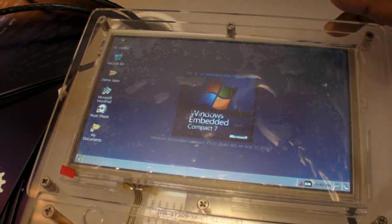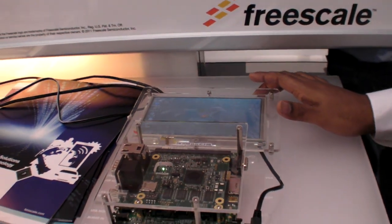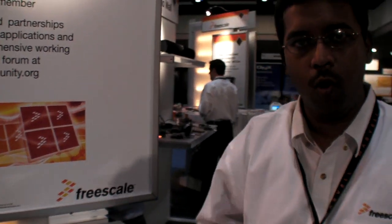And the approach here is a two-board approach to instant prototyping and design, where the customer can take the board all the way from evaluation, designing, and straight to production. These SOM modules are industrial and auto-qualified, so they're ready to go into production.